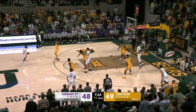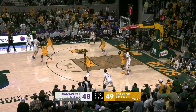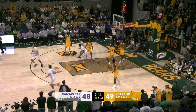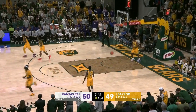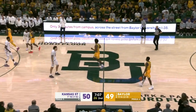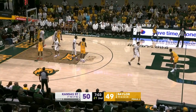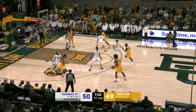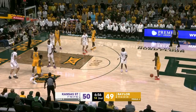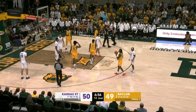1-3-1 zone from the Bears. 10 seconds on the shot clock. Nice pass from Jones, and Gasson knows what to do with it. Against that zone, the high post and the short corner, Jones does a great job taking the ball into traffic, making a great pass. They're trying to set up Edgecombe, but he will be held trying to curl off the screen, called against Hawkins.